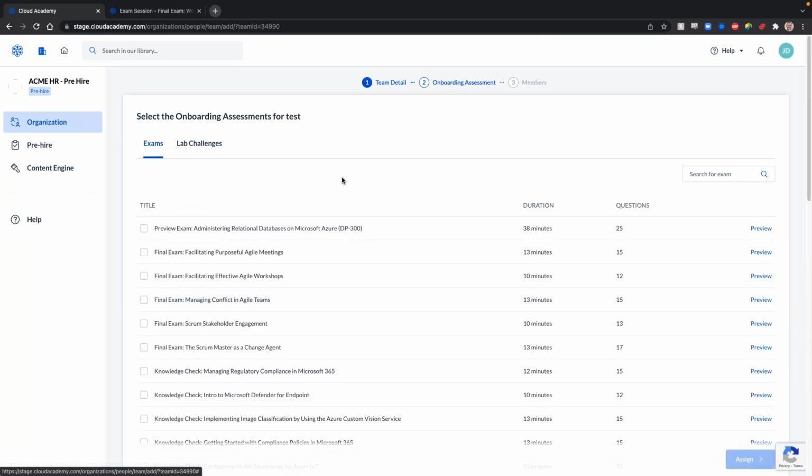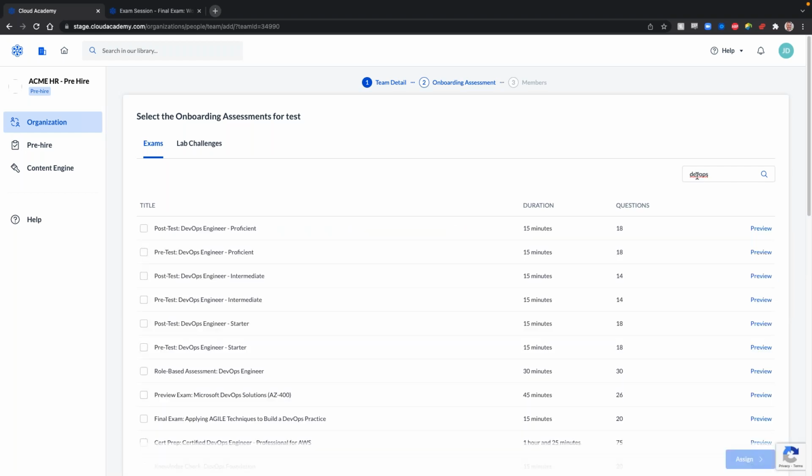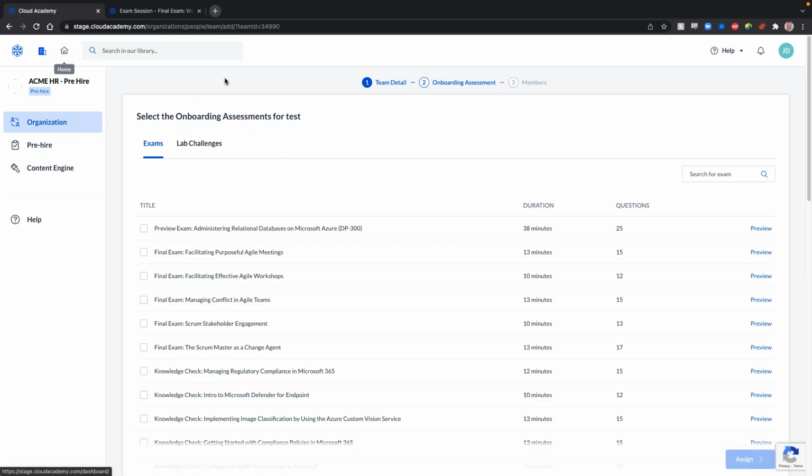So this is asking, are there also non-vendor assessments? Absolutely. You might need to be testing your end users or your candidates within DevOps, within a specific programming language. So in all reality, our library is public facing. So you can go to our library whenever you'd like at cloudacademy.com/library and take a look at all of the really high-end content that we offer.